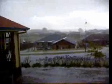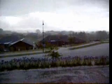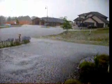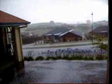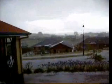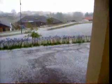There's the neighbours across the road. They've got a good pile of hailstones on their roofs as well. You might be able to make it out in the distance. All of these houses have got a problem with hail. Sounds like it's starting to die off a little bit now. Certainly quieting down a fraction, probably only about half the level that it was 5 minutes ago.